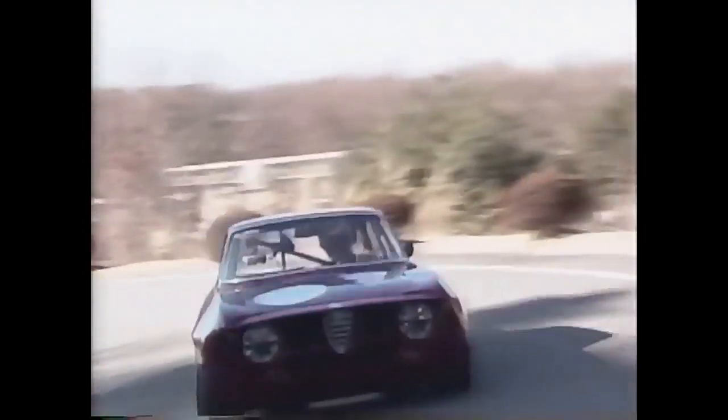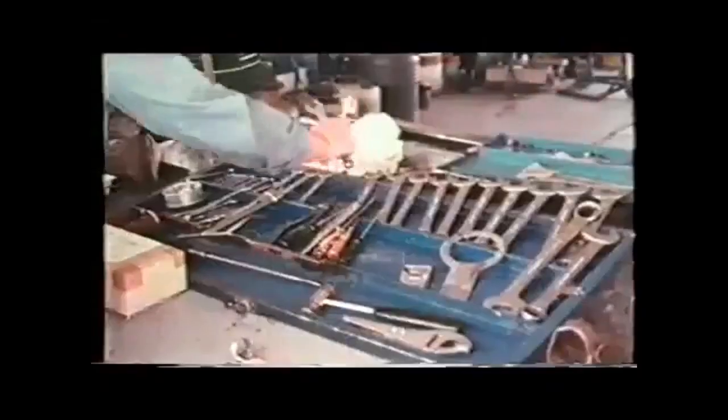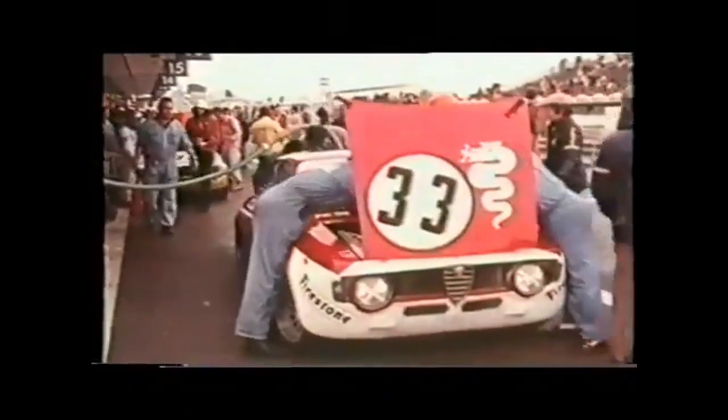The performance of the Alfa Romeo GTA, and particularly that of the GTAm Evolution, was nothing short of extraordinary. The GTA could sprint from 0 to 60 miles per hour in just under 7 seconds, with a top speed of around 137 miles per hour. The GTAm, with its increased power and aerodynamic enhancements, was even faster, reaching a top speed of over 150 miles per hour. The GTA's nimble handling and precise steering made it a joy to drive on twisty racetracks, allowing drivers to push the limits of what was possible on the asphalt.